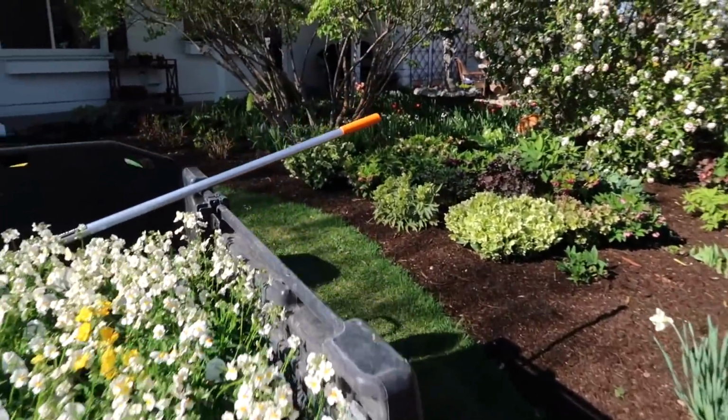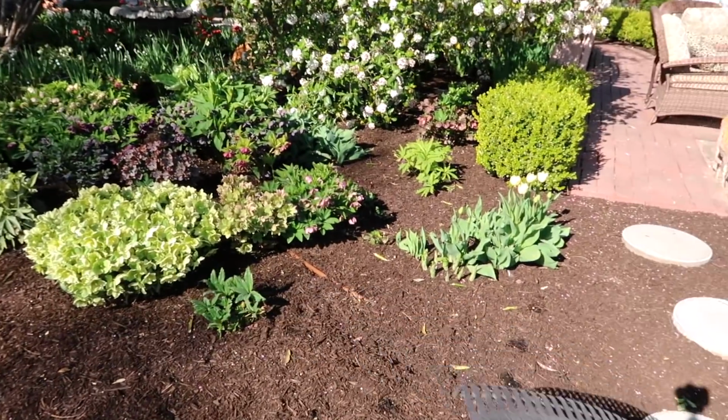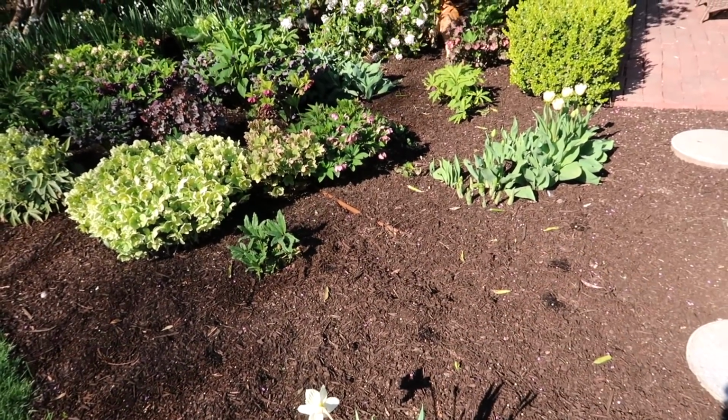I did bring a rake up because this area has been mulched and the auger does tend to make a little bit of a mess. So I'm going to attempt to rake the mulch away, plant my stuff, and then put the mulch back.